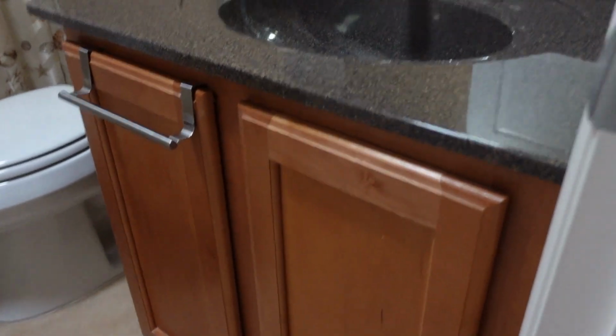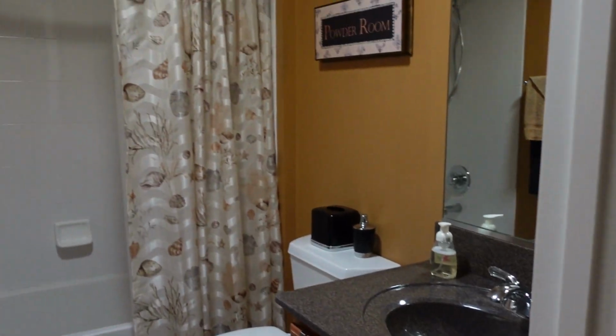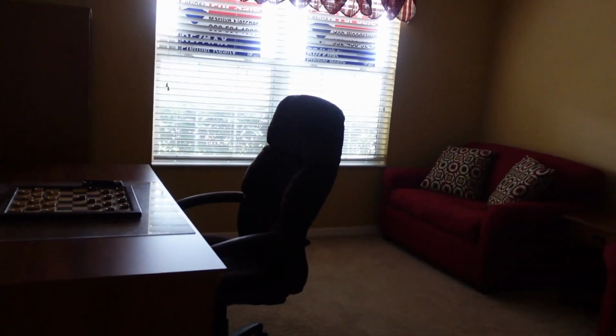Although, that sink is nice. This is granite. They replaced that unit. Solar tube. This is another one of those den areas that doesn't have a closet, but they call it a bedroom.